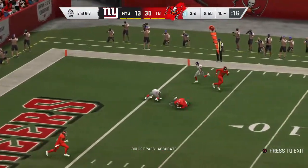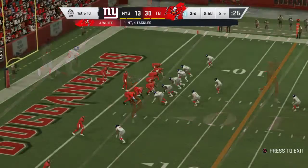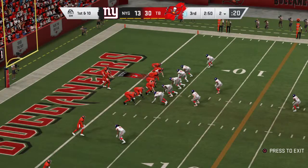And for a third time tonight, he's intercepted. Read it well, and it's picked. And a big turnover there as his guys will get the football back.